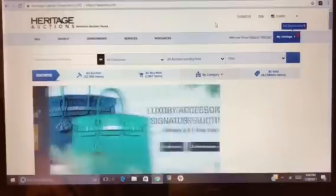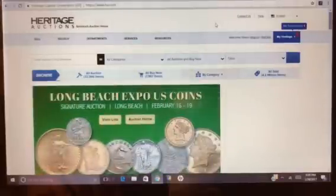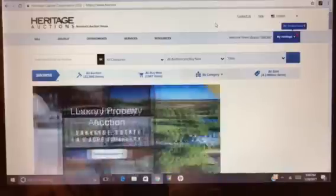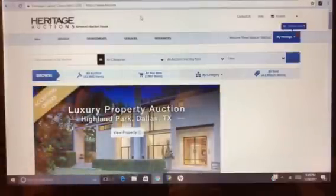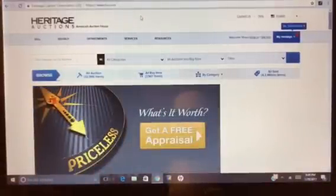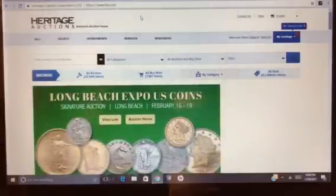So whether it's a big-time auction, which occurs several times a year, or one of the little mini Monday or Tuesday night auctions, they will fit it in however they see fit, so that way you can make the most money. The one thing I'll say about guys like Heritage Auctions, Stack's Bowers, Legend, Great Collections, is they have a lot of what I call back-end advertising, which is fantastic.